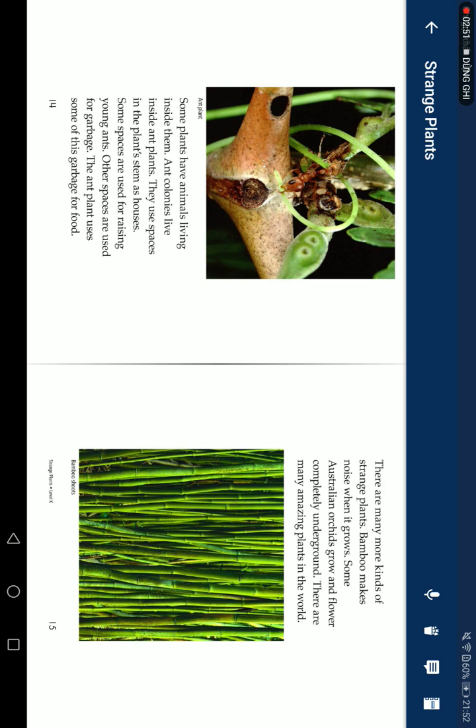Ant colonies live inside the plants. They use spaces in the plant stem as houses. Some spaces are used for raising young ants. Other places are used for garbage. The ants and plant use some of this garbage for food.